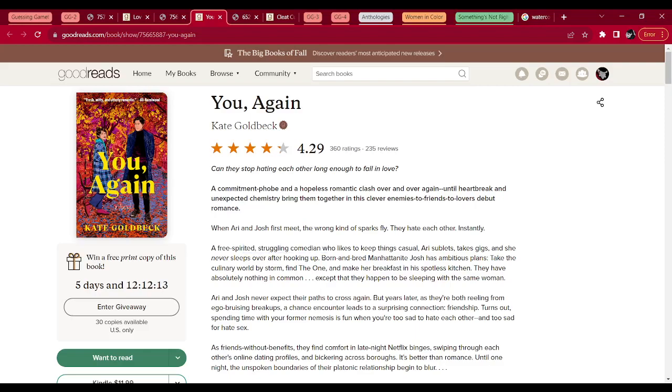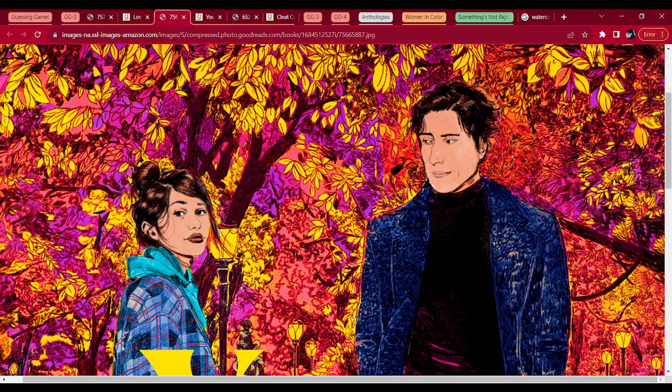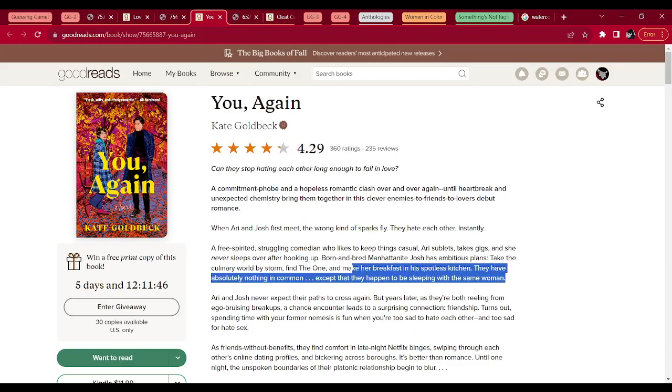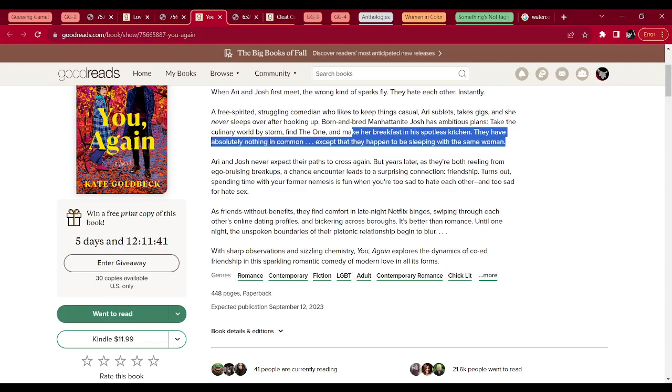Interesting, so it is the other way. Okay, she's a comedian. That works with this. This does work with the vibe. Free-spirited. What did I say? I said quirky. I said Ray. Takes kids and she never sleeps over after hooking up. Ambition. This works, right? And I could see this for this figure, right? Because he does have a, like, I will dominate you in his smirk, you know what I mean? What? Wait, stop! What? Wait, what?